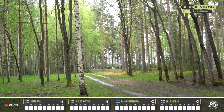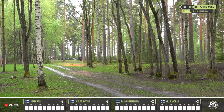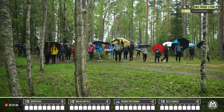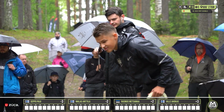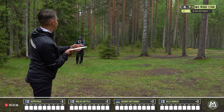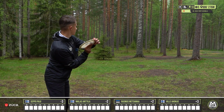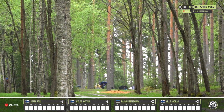Rasmus, another backhand Anheuser, unfortunately catching one of the trees right at the edge of the fairway. These tunnels are tight. They sure are. This is true Finnish golf. Niklas for his second. Flex sidearm or cut roller?